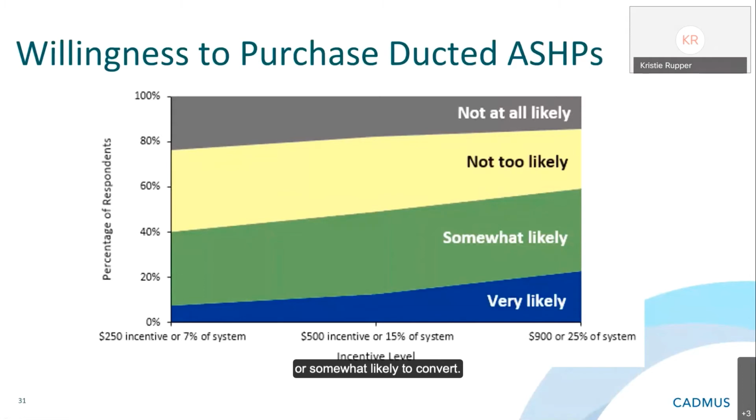And when respondents who were not at all likely to install ducted air source heat pumps even if the incentive covered the full cost were asked why, 25% of them said they would not install the equipment because they did not want to convert to electric heat, while an additional 20% said it was because they did not believe the equipment would be effective in low temperatures.